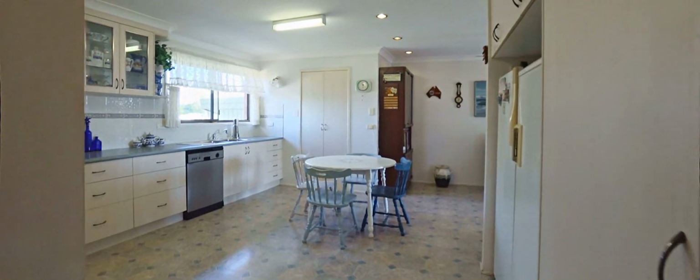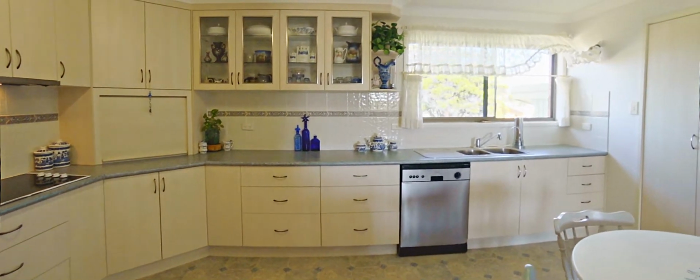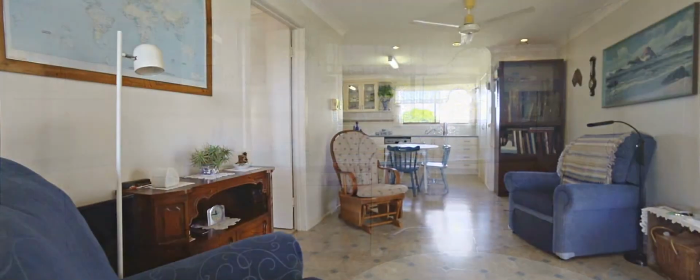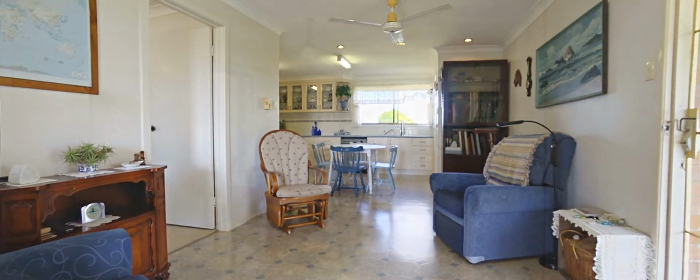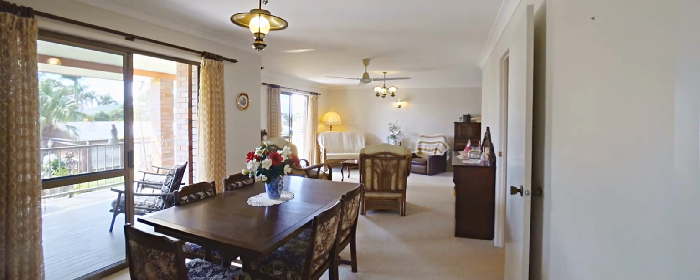The kitchen has been upgraded and includes loads of storage space and a dishwasher, as well as a large walk-in pantry. The versatile open-plan dining area offers an entertaining point that easily services the living and formal dining spaces as well.